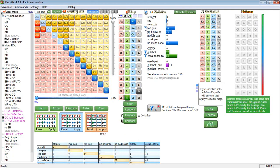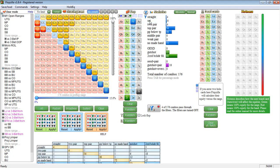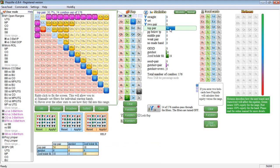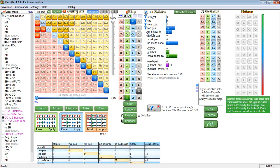So let's see if the 8s fall into that here. I mean, obviously I don't have a lot of 3s and 2s, so I think 8s probably should be a call. Here's 5-4 suited. Our sets here, 3-3, 2-2. This is straights. Our 2 pairs, ace-3 and ace-2. So we have a ton of top pairs here. So we're calling all these top pairs. That's 68 combos already. And then here's pocket pairs below top pairs here. So that would bring us to 104 combos.